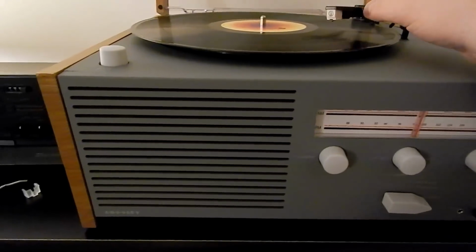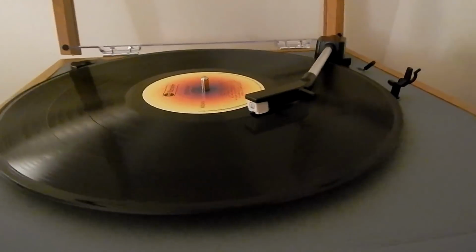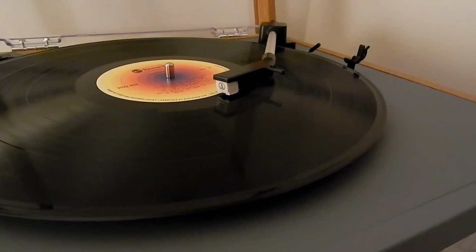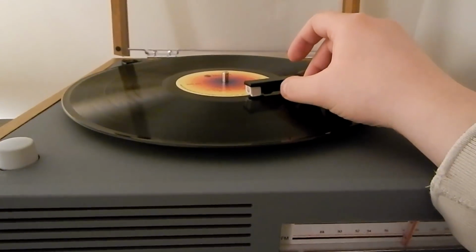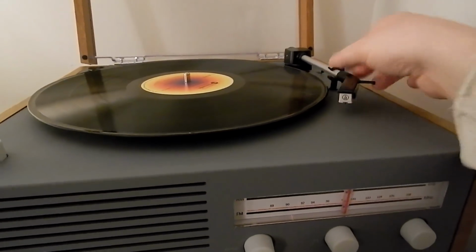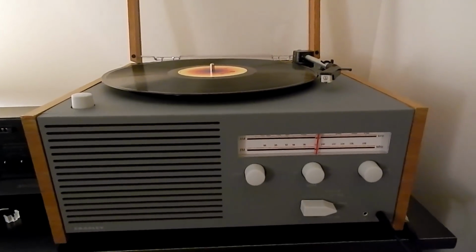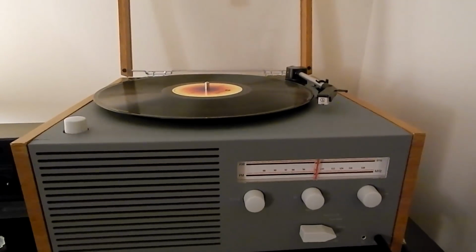Well, it plays just fine. Let's see if it auto stops. It does have auto stop, so that's nice. So you can just take it and bring it back to the spindle and clip it down. So this thing has a pretty good record player in it. I don't think this record was the best example. Clearly the FM radio had a little bit more oomph to it.